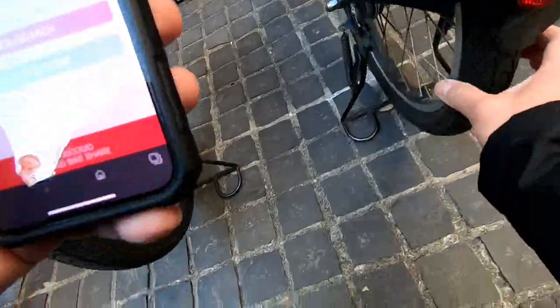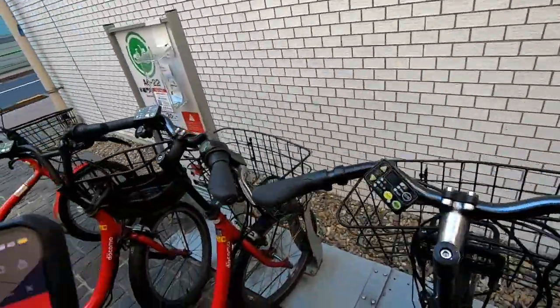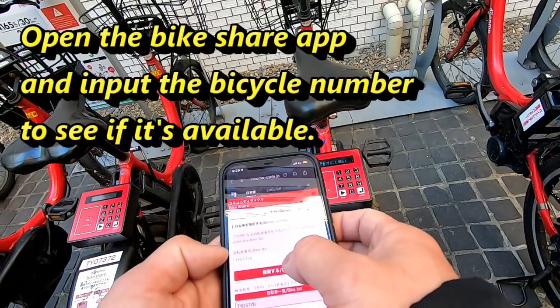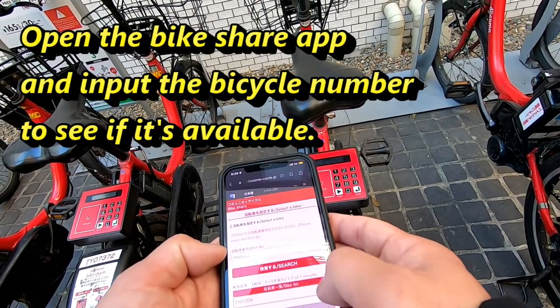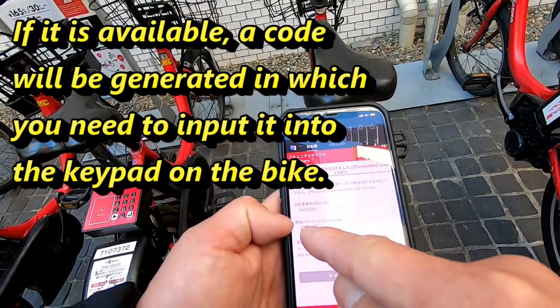I'm going to check the tire pressure. Looks good. In the back. I can't get to the front. Okay. TY057 26. Okay, here's the code. 0848.